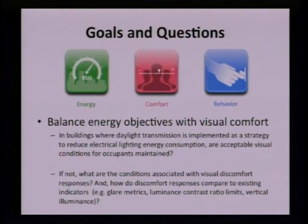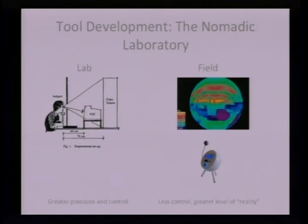And in buildings, primarily we're looking at the balance of visual comfort with energy objectives. So the real golden chalice for daylighting is to achieve visual comfort throughout the building and still achieve the electrical lighting energy reduction that's important for energy. And if we don't achieve that, then it's important to learn from these buildings what kind of indicators can we use as we're designing the buildings: glare metrics, luminance contrast ratios, simple measures of vertical illuminance. How do these indicators actually play out? Are they actually useful when we compare them to occupant subjective assessments?